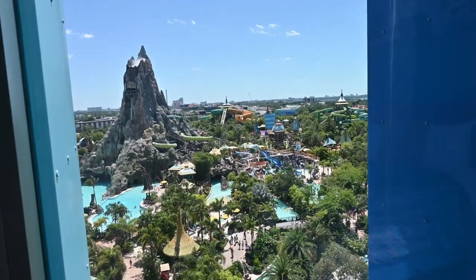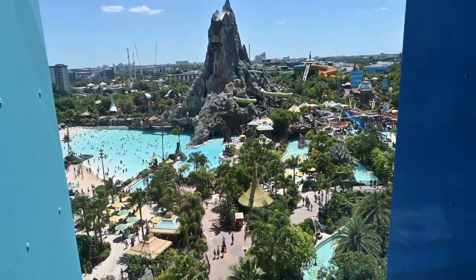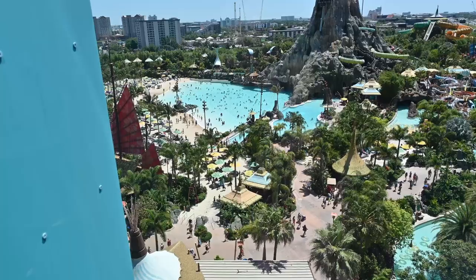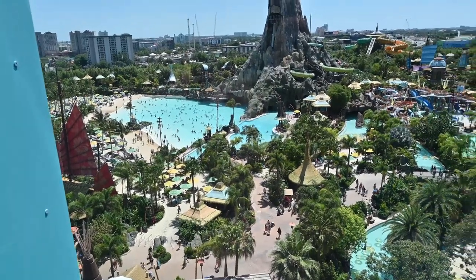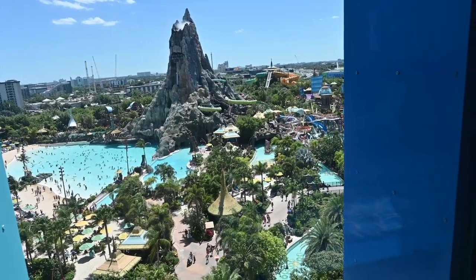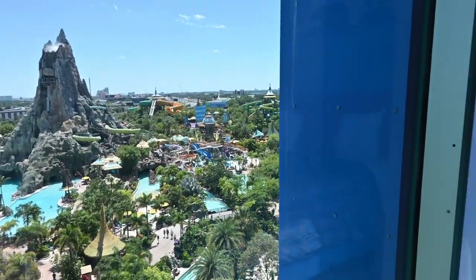Okay, so starting off with the best part of this entire room is the view. I am so excited. The water looks so nice out there, and I can't wait for us to get in that water. It is not very hot in Orlando this weekend. It's a little windy, so we're nervous about it, but we're still gonna enjoy our time.